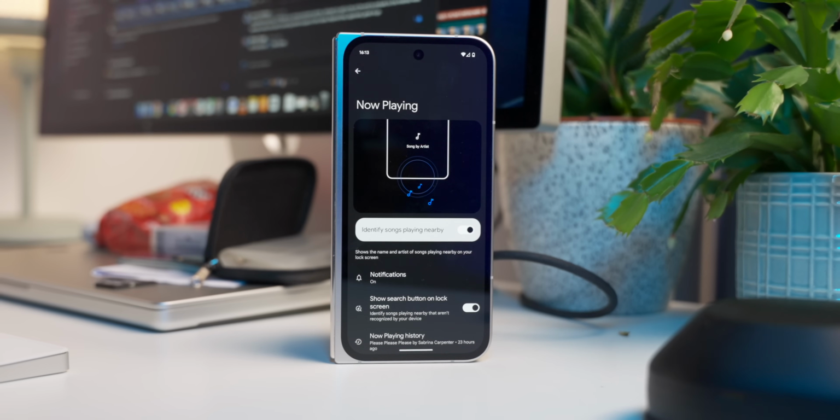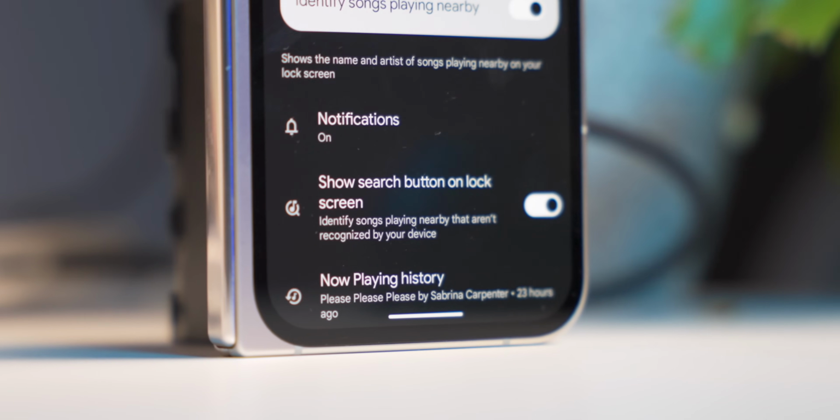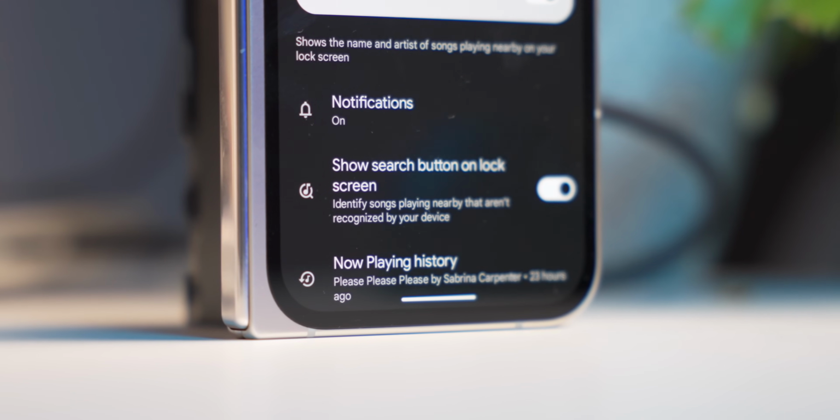And you've seen enough videos on this channel by now of me telling you how much I think Now Playing is the best feature to ever come to Pixels, and it's getting even better. You're now going to get full album art on the history page of Now Playing, which I think is a really nice addition, and this is coming to all Pixels from the Pixel 6.